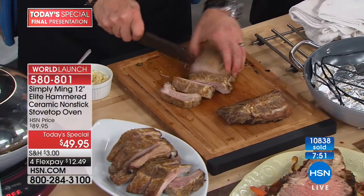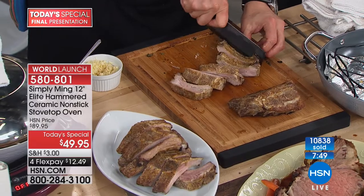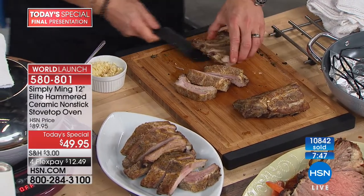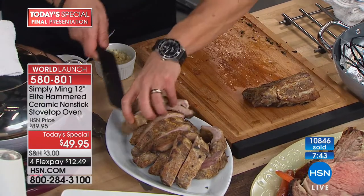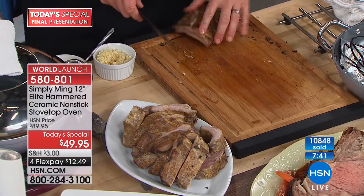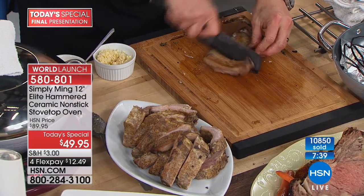Oh, absolutely. How good is that? What temperature would you put it on the stovetop? I would go like 120, and you know how you know? Because the thermometer is on the lid. Right, exactly, you don't have to guess. There's no guessing, which is great.